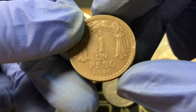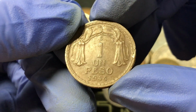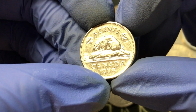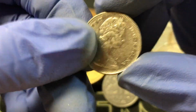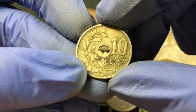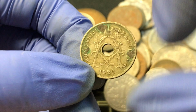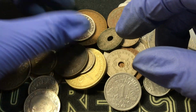Here's a Chilean one, 1 peso 1944. Wonder what they were doing during World War II, if they were even fighting or just kind of keeping to themselves. I don't really know. 1975 5-cent coin is going to be our next one, out of Canada. That one's a pretty normal looking coin, not anything spectacular. This one's 10 centimes from Belgium in 1920, so right after World War I, but I don't really know what is going on here, if this gunk formed from corrosion. It kind of looks like it did.